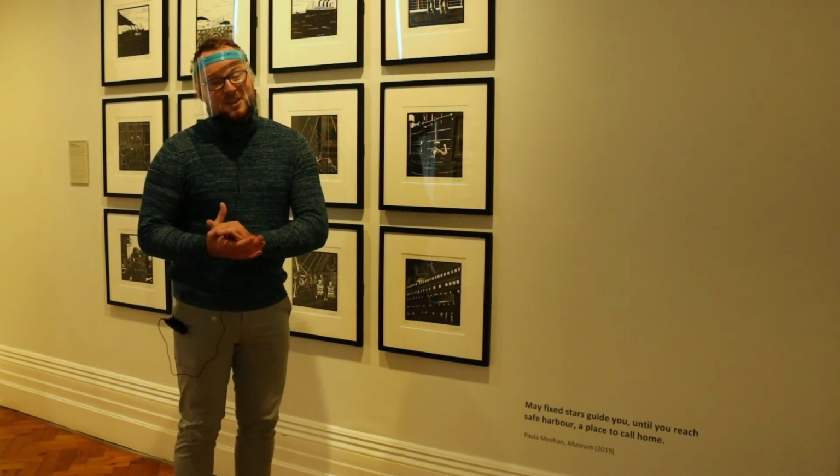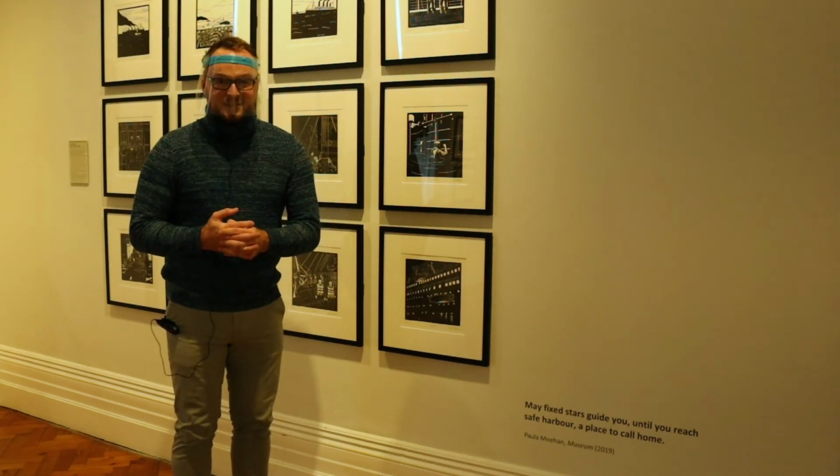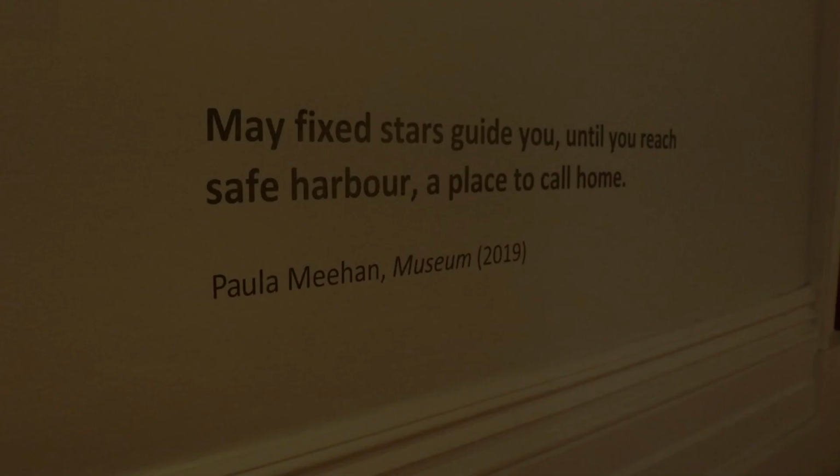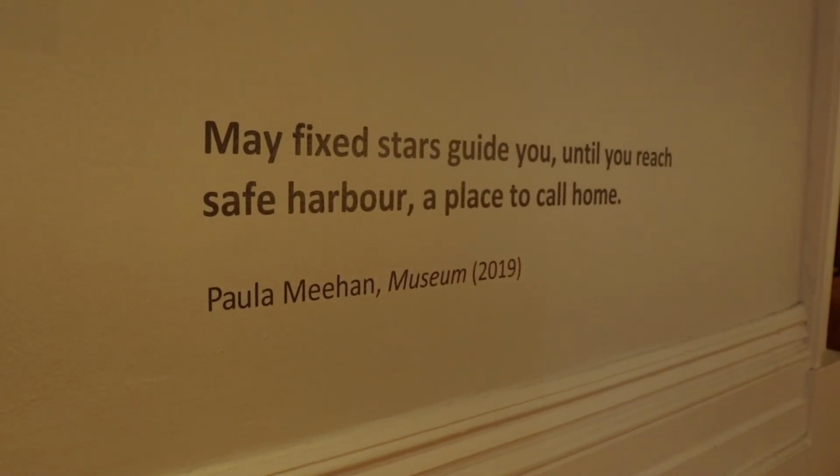But I'd like to leave you with maybe the more uplifting words of the poet Paula Meehan, who wrote last year, "May fixed stars guide you until you reach safe harbour, a place to call home."